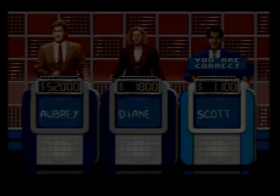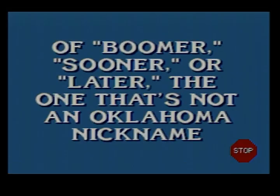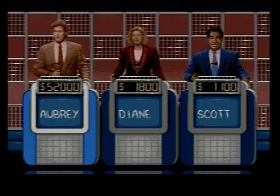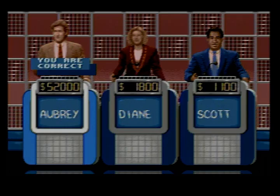We're going to move on. U.S. States for 200. Of Boomer, Sooner, or Later, the one that's not an Oklahoma nickname. What is later? You are correct. 400.